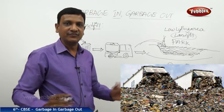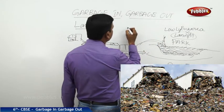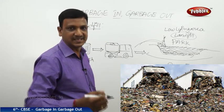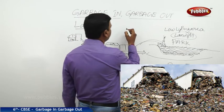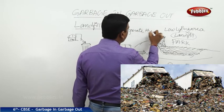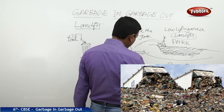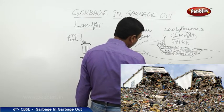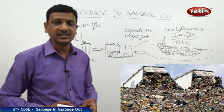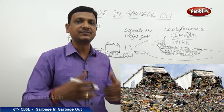Where there is a landfill, near the landfill, we can find some kind of people and some kind of factory setups which work on the garbage. So what is that? They will separate the useful junk. Useful junk means recyclable materials are separated from the garbage. There are so many materials which can be recycled. So they will separate the recyclable, reusable materials from the garbage.